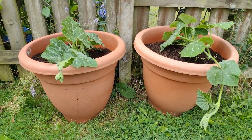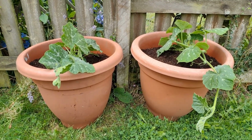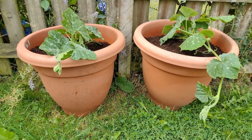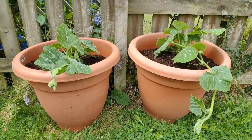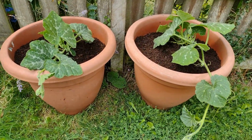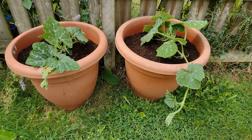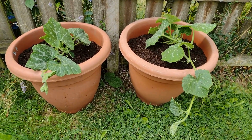So there you go, put them up against the fence. Problem with this pot, or these pots, is that they're going to be top heavy. And I need to lean them against something, so they're against the fence, and they'll grow this way. Oh yeah, so good things in store, I hope.